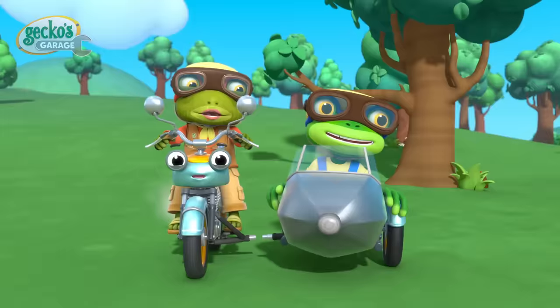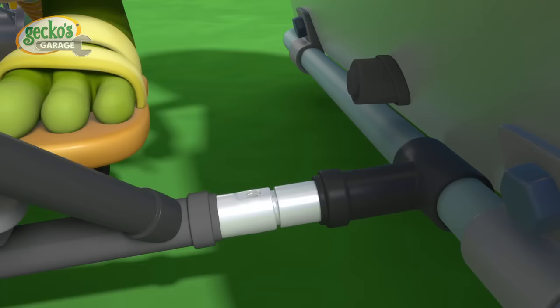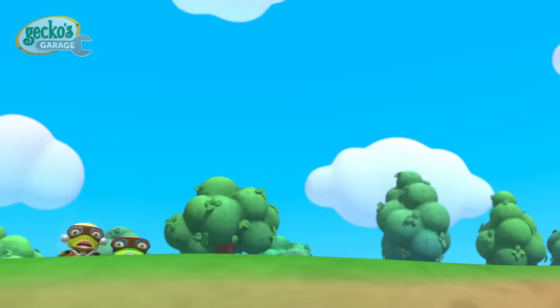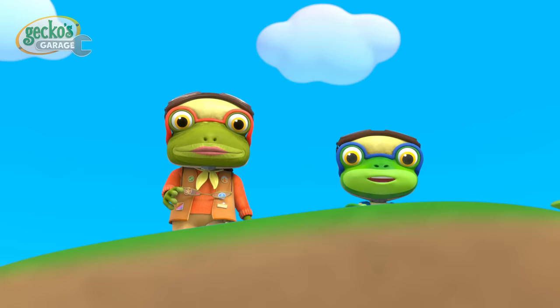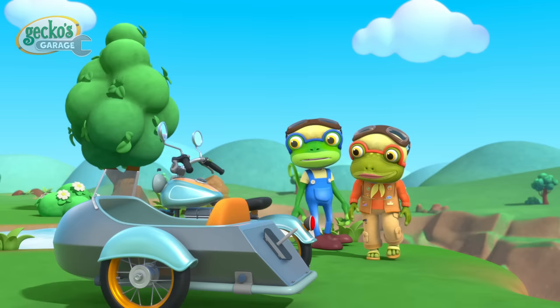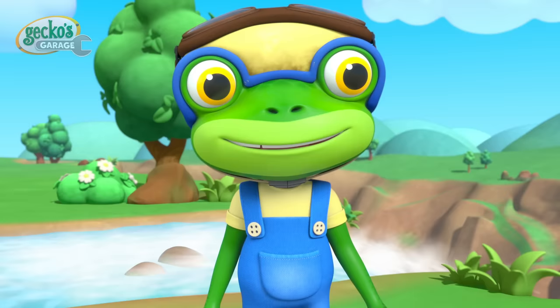Take good care! Always carry a spare! Just like I taught you. Oh! Phew! That was too close! I'll need to make some adjustments. I was thinking, maybe some rocket thrusters? Oh, Grandma.